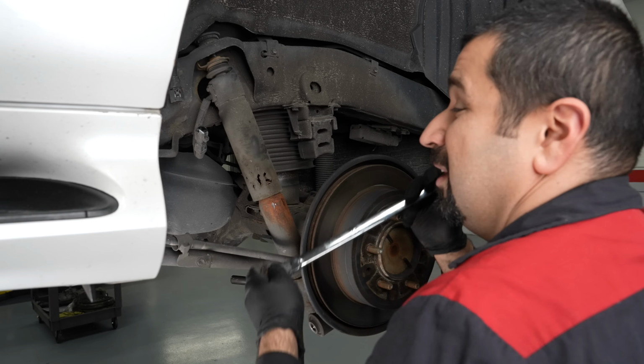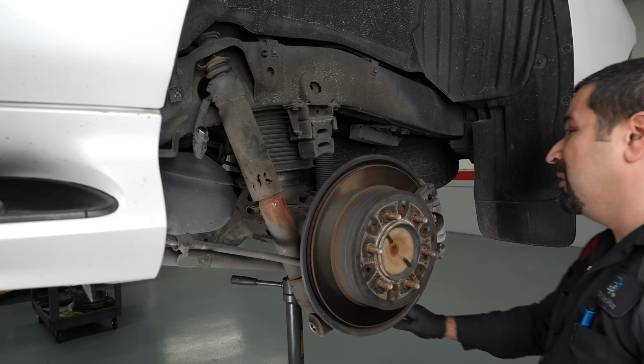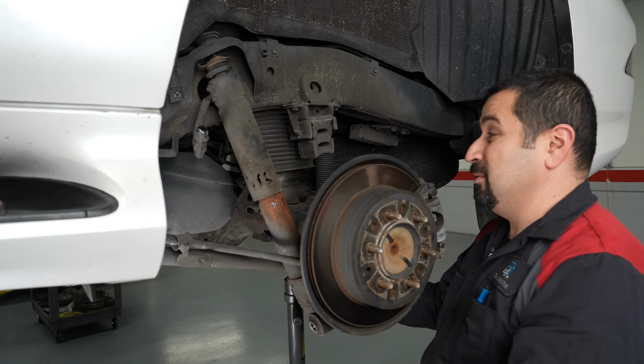There it is. Do you see that jump and the whole car is shook? That's why you want the jack stand here. Otherwise, the air suspension will just push it. And that's what you do not want.